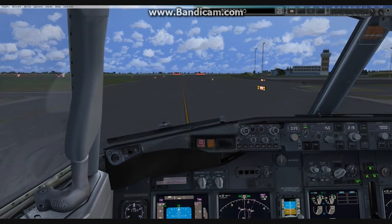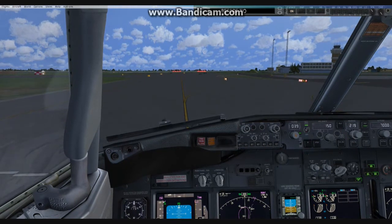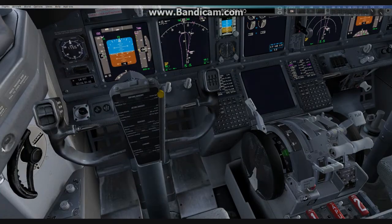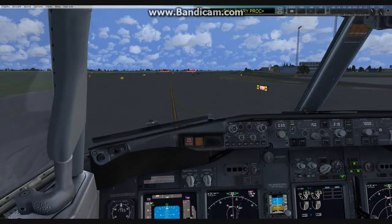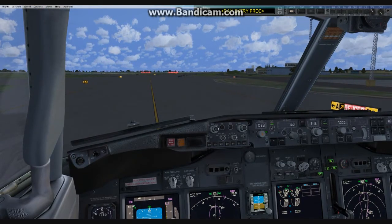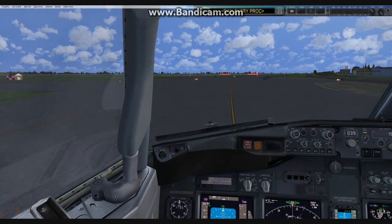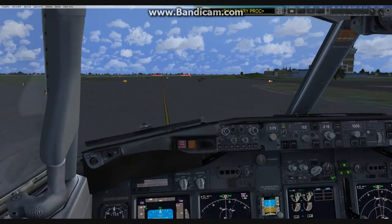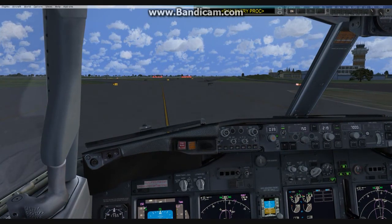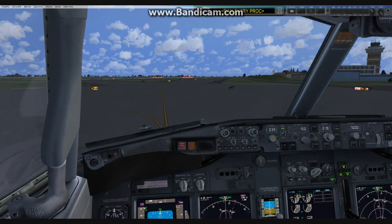Select strobes off. Check. Okay. Before takeoff checklist. Flaps. Set. Stabilize the trim. 5.1 units. Before takeoff checklist complete. Cabin crew, take your seats. Master left 3214, from east to the right, clear for takeoff, winds 23 degrees 17. Runway 22 right, clear for takeoff, North Shuttle 3214.